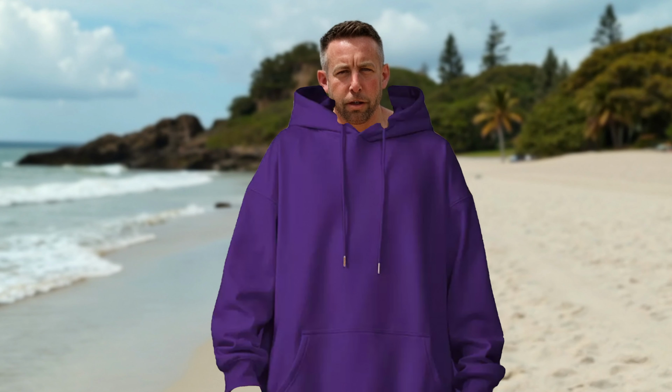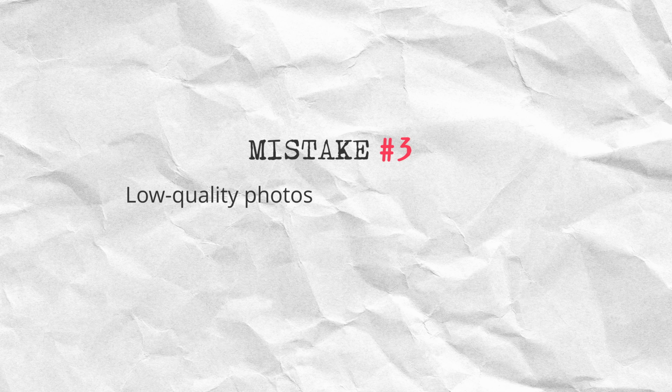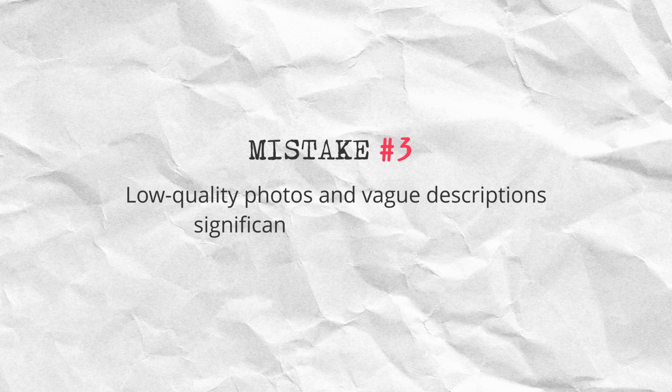But if you have poor photos, a poor title, poor description, it's like an actual shop window covered in dust and grime. Customers, or in our case guests, are just going to walk on by without even bothering to come in. And so mistake number three is that low quality photos and vague, poor titles and descriptions will reduce bookings and perceived value of your place, and you just won't make any money.